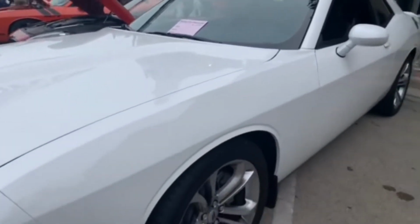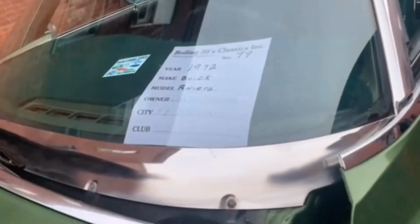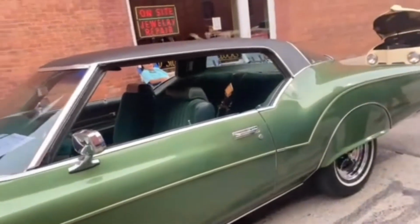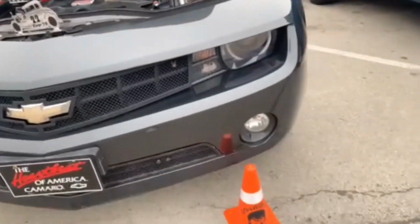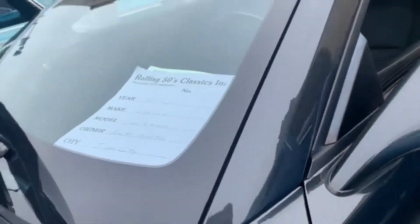Another Challenger. I thought that was a Mustang. Ooh, a Dodge Challenger. This car I like. 1972 Buick. Camaro. This is a nice Camaro. 2013 model Chevy. I like this. I hope my next car is like this.